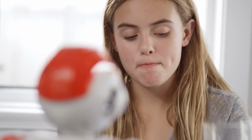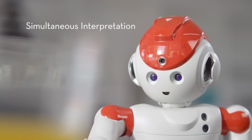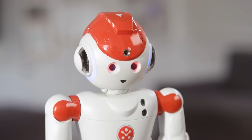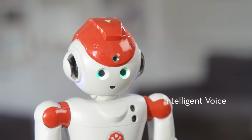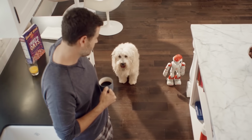And he makes a great tutor. Alpha, what's the word for orange juice in Spanish? Jugo de naranja. Jugo de naranja. Sí, muy bien. You're cute. No, you're cuter. Alpha 2 is like an in-home nurse or a veterinarian.